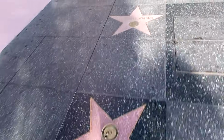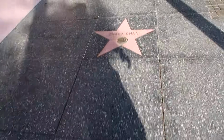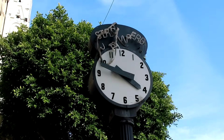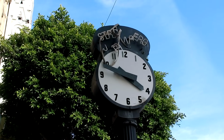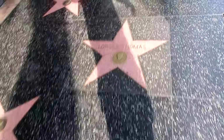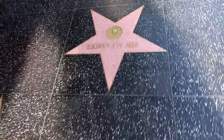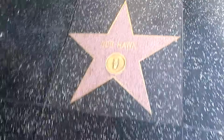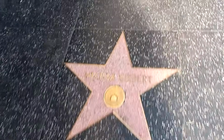Names on the sidewalk. Another Shaka Khan star. It's a neon clock there. Not sure what that's trying to say. Jess Lasky, Lowell Thomas, Ben Alexander, Hal Moore, Bob Hawke, Melissa Gilbert.